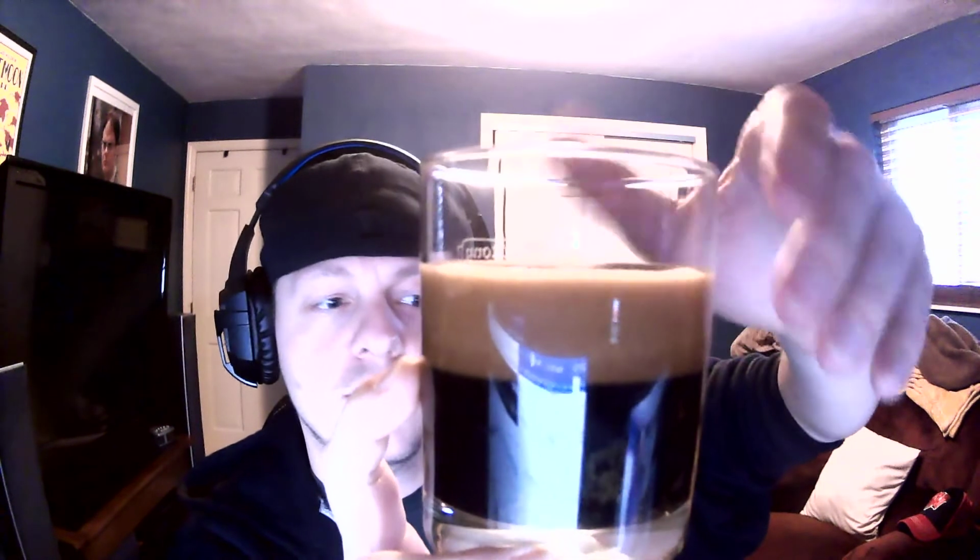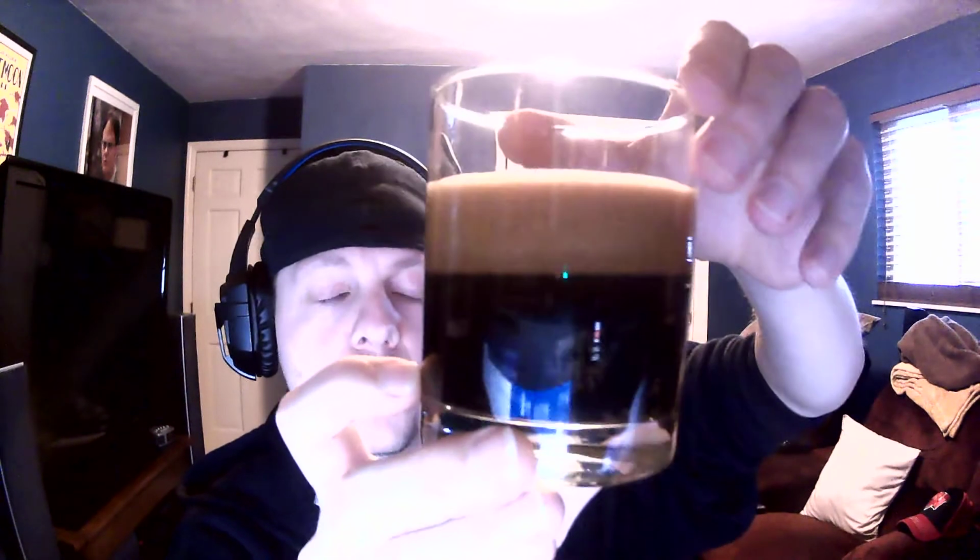Wow, I don't know if my lighting is going to do this justice. So it's a unique head color, but look at that head on it. And then, your motor oil, or what you would see in an Imperial Stout. The head is all like a burnt sugar, rich chocolate, and definitely that stout is 90% of the nose.